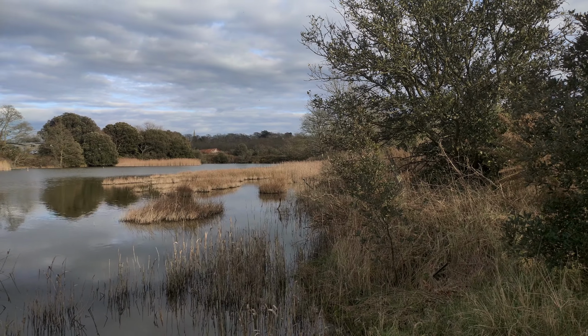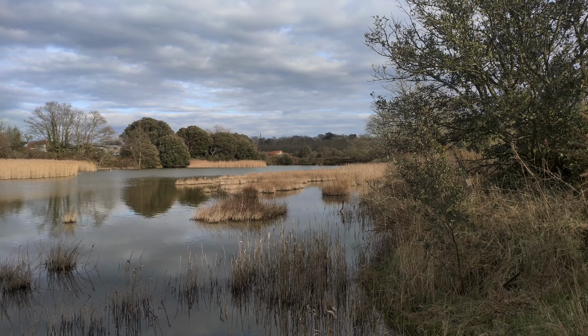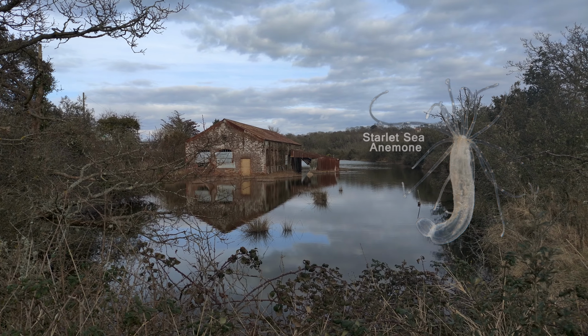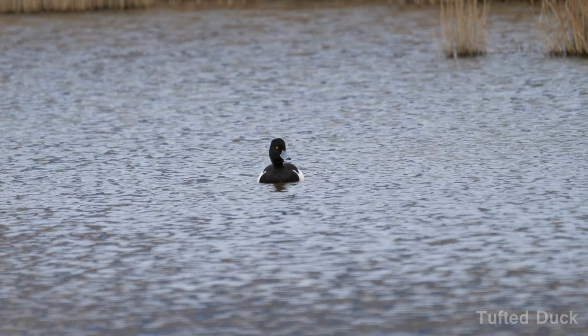Bembridge lagoons are made up of half fresh and half salty water and home to some species of plants and invertebrates such as the starlet sea anemone, which can only survive in these types of conditions. The lagoons attract a variety of wintering ducks such as pochards and tufted ducks.